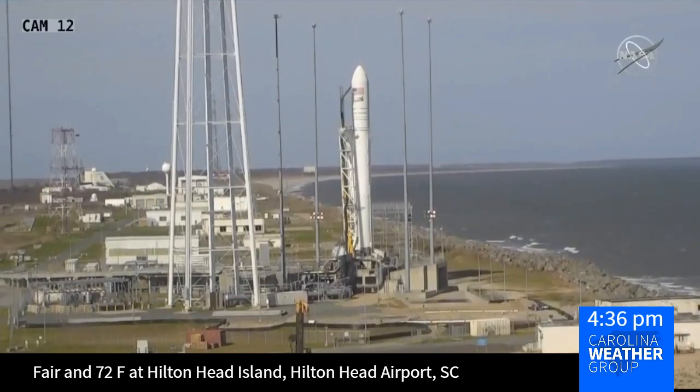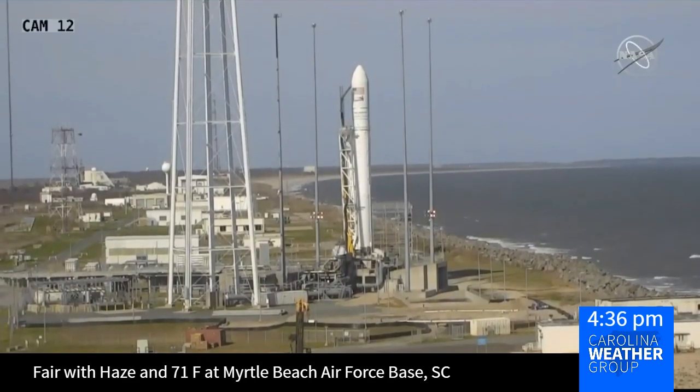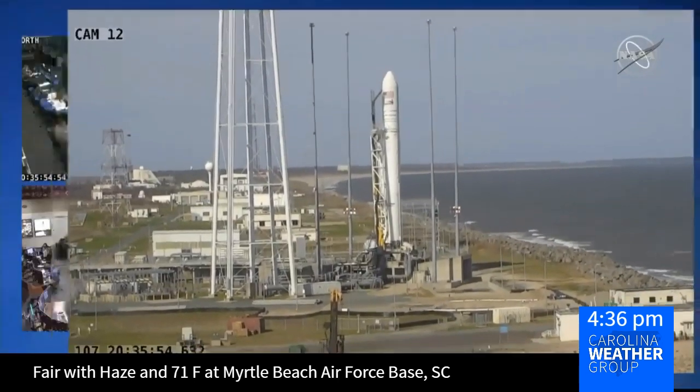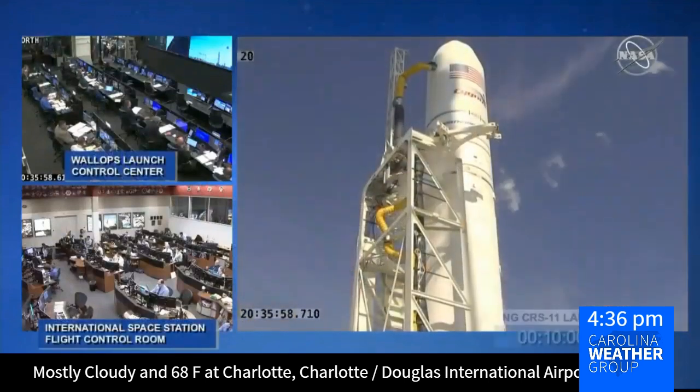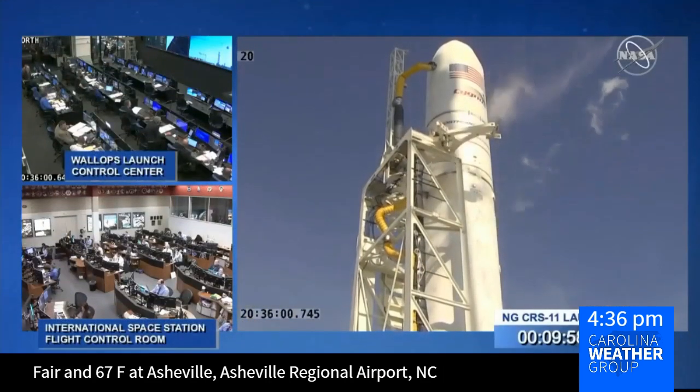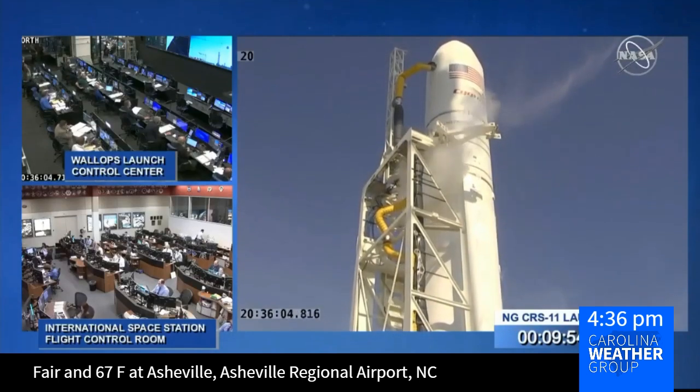Some exciting scientific investigations going to the International Space Station here, just about 10 minutes away from launch. Everything tracking from the Northrop Grumman side to be an on-time launch today. One of the investigations going up is a robot called Astrobee. This is NASA's next generation of free-flying robots aboard the station.